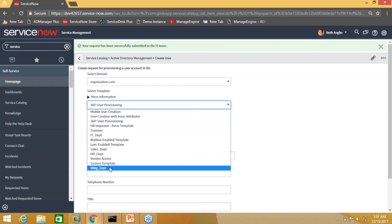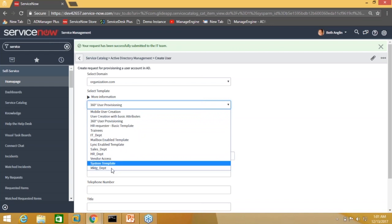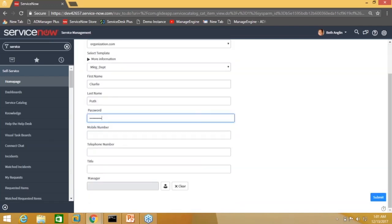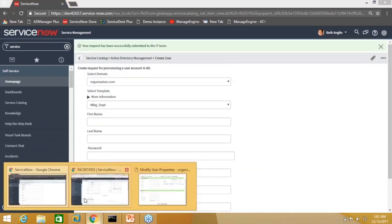All right. So what do we have right here? We've got templates for different departments. I'm going to say marketing department. All right. I'm going to create a new request this time. Let's see how different it is. It's going to be for Charlie. Password keyed in. So it's the marketing department. I'm saying again, marketing manager. The organization is on a recruiting spree. They're recruiting a lot of marketing managers. Submitted the request. Yes, the request is forwarded.